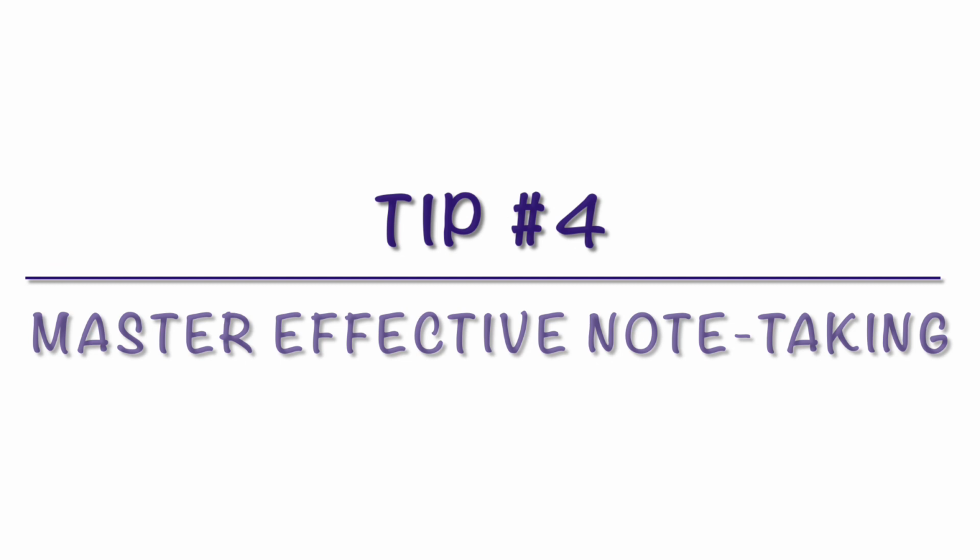Develop a system that works for you, whether it's traditional handwritten notes, digital note taking, or a combination of both. Highlight key concepts, make summaries, and use mnemonic devices to help aid in memory. Now, I'm going to just say a little bit about each of the different things that I noted above.